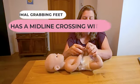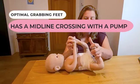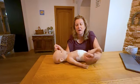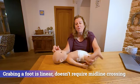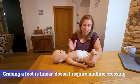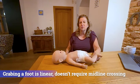And then you'll actually see the right hand cross the left foot. But it should look like a pump. When you're seeing just the foot come up like this, oh, my baby grabs her feet. No, they grab a foot, right? It's a different type of development, and that's what you're looking at.